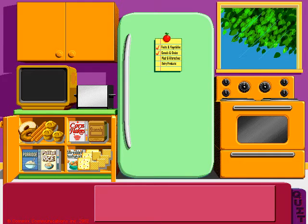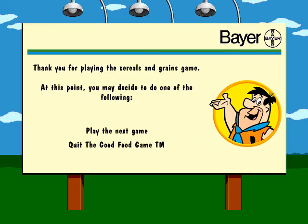Congratulations! You've finished the cereal and grains level of the good food game. We've put your favorite cereals and grains in the cupboard, so they'll be here when you come back.